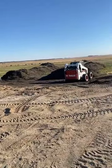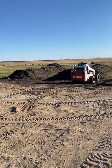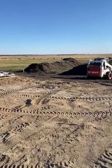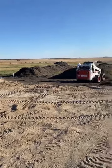Again, more stockpiled kind of mulch. This is going to be a garden where the tractor and those are sitting. We're going to mulch all that in. That's all the topsoil, so we're going to use that for mulch in the garden.